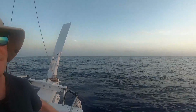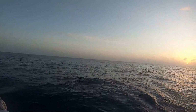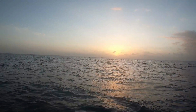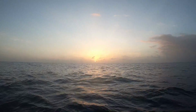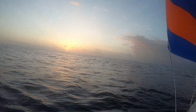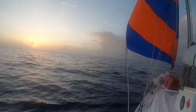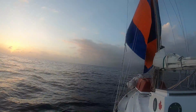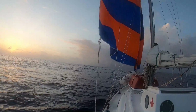Well, it's been another day of very, very light winds, and the sun is just setting. And up ahead, I want you to see this. So here's the sun. You're looking at a very, very calm sea. It's really quite a nice sunset, but up ahead, you can just see under the drifter, we're heading into what is a very, very dark cloud.